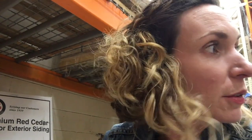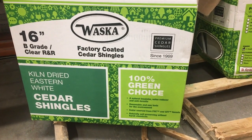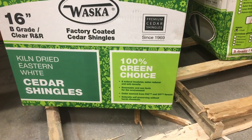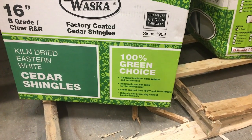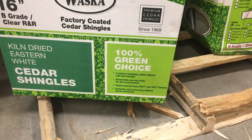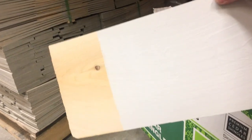They have a couple of other products around here, and this one looks pretty good. This says Waska. These are factory coated cedar shingles. Now on the bottom right it says 100% green choice, natural insulator, noise reducer, anti-termite, renewable, non-toxic. Yep, I agree with that. These say they're sourced from FSC Certified forests and naturally self-preserving without harsh chemicals. Okay, product of Canada. Now these have been pre-finished. Okay, so you can see that the board is pre-finished. When I smell these, doesn't quite smell as good as the plain cedar ones.